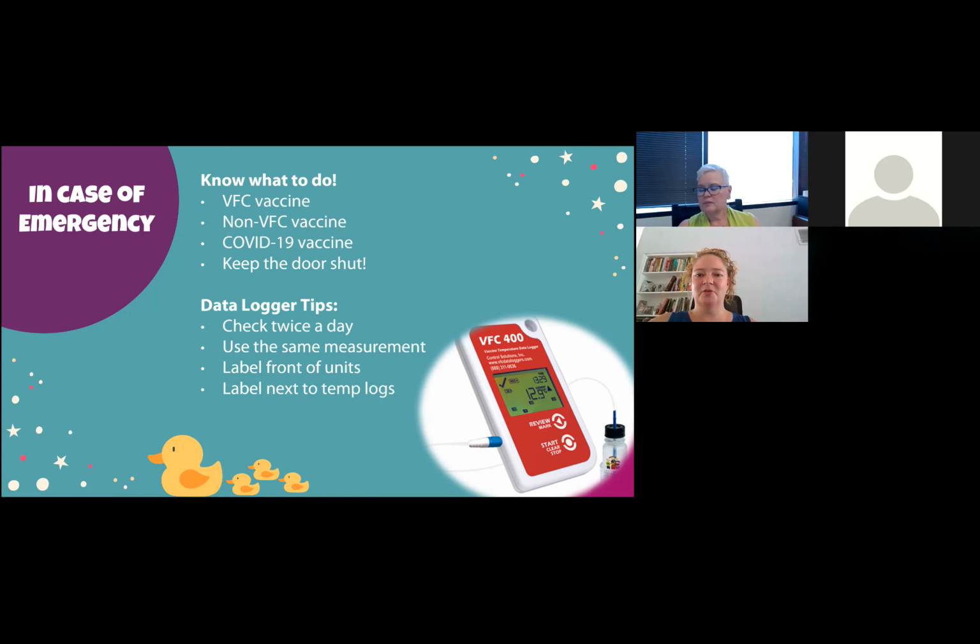There's a question in the chat from Jennifer: if we lose power and it will not come back within a reasonable time frame, we don't transport to our rescue facility? Yes, you do. For VFC vaccine, the only rule that allows you to transport is if your electricity does go out and it doesn't come back in a reasonable time frame. Then you will transfer it to, I love that term, rescue facility. I'm going to start using it. You will transfer to your rescue facility. Make sure you have a data logger with it, make sure you monitor the temp, and then notify ADHS.